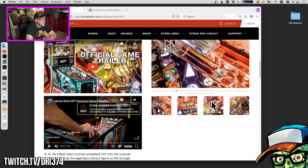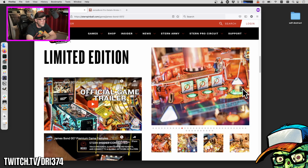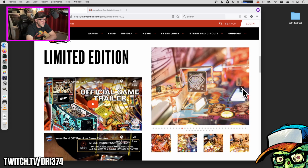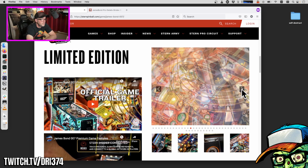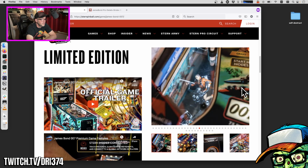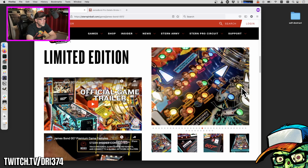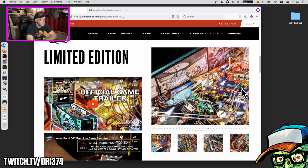All right, so we're just gonna have to look at some of the pictures here to show the differences. I mean, at the end of the day, it's the same as premium, so I kind of get it. It's the same type of features. So the playfield is identical, besides the inner art, the alt blades. Oh, it actually says Thunderball limited edition. That's really cool.